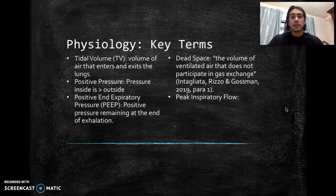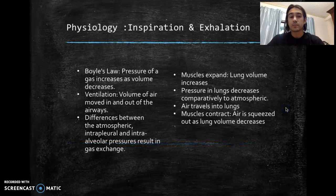So some physiology key terms: tidal volume, which is the volume of air that enters and exits the lungs during respiration. Positive pressure, basically the pressure inside is greater than the pressure that is outside. Positive end expiratory pressure, or PEEP, which is positive pressure remaining at the end of exhalation. And then dead space, which is the volume of ventilated air that does not actually participate in gas exchange.